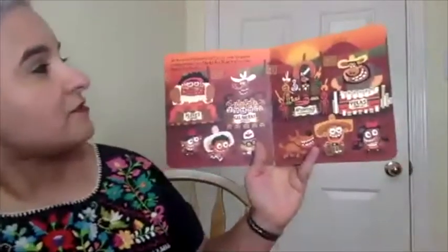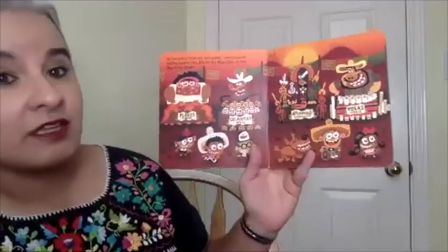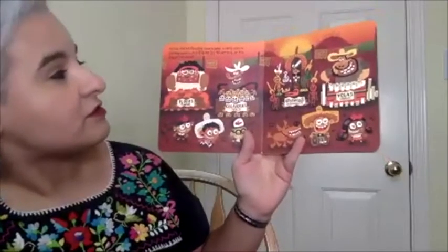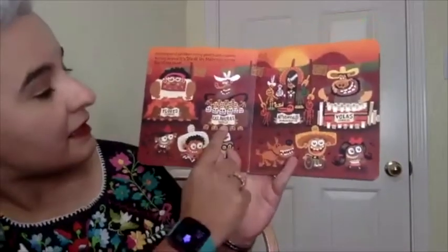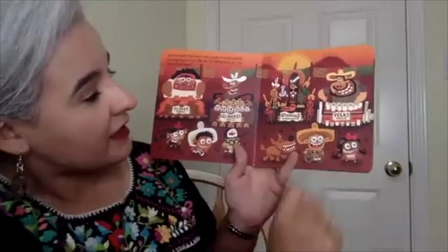At the end of October, every year, a very special holiday begins. It's Día de los Muertos, the Day of the Dead. And can you see? They're selling flores, calaveras, artesanías, and velas. What do you think they're gonna do with all this? So their little stands, I think people are gonna buy things for Día de los Muertos.